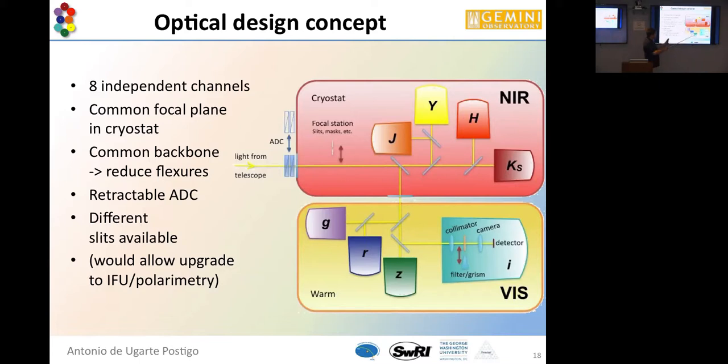And schematically, I'm just saying this schematically because you'll see that it's a bit more complex afterwards, we are having a very simple instrument. It's just a collimator, a filter algorithm, and a camera. So it's an imaging spectrograph, classical imaging spectrograph, just that we're multiplying by 8.